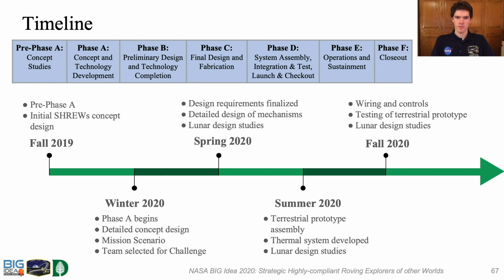By late spring, with the mission scenario defined, we finalized design requirements and completed the detailed design for the midframe, winch, and linking mechanisms. Between spring and fall, we conducted ongoing design studies to assess additional requirements of the lunar prototype. During the summer, we constructed and assembled the terrestrial prototypes and developed the lunar concept, including dust mitigation and thermal system concepts. We completed the electronic systems, sensing, and software in the fall and performed the testing reported here.